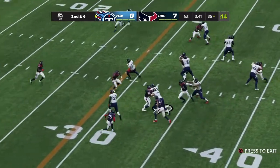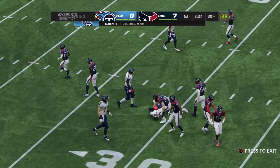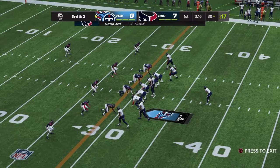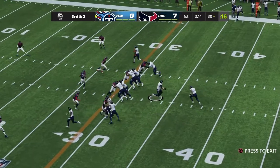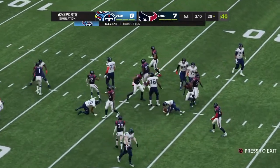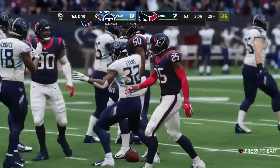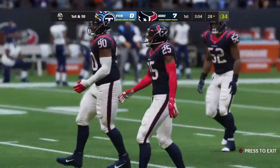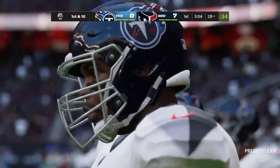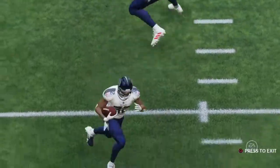A shotgun handoff to Henry. And he's going to be close to a first down as the tackle is made at the Texans' 30. A first look now for Darrington Evans. And he's got the first as they'll bring him down at the 28-yard line. These two teams met in Nashville earlier in the year with the Titans coming away victorious. So a win here in Houston would give them the season sweep.